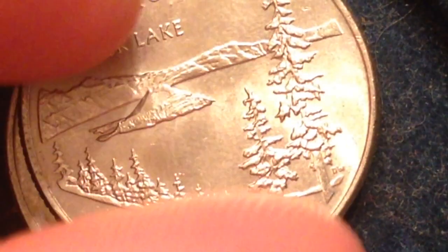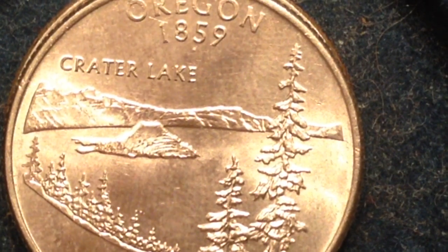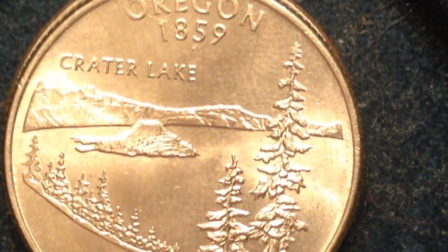Definitely needles. All right, let's get this coin in here. I think it's in a little bit better shape. Okay, so the description of this error is very strong doubling that appears on many of the branches on the evergreen tree and on the high point of the lower rim of the rocky shoreline, as indicated by the arrows that I'm going to show you.